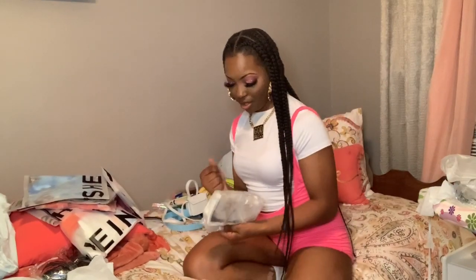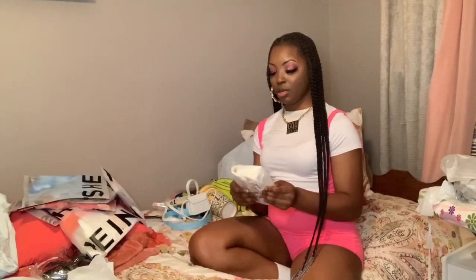The next item I have. Bro, these purses, I promise you, they look so much bigger in person. Why is this so small? I'm not mad, but I'm just a little, I don't remember ordering a small purse like this. What's really going on? What is this? It's still cute, but golly.